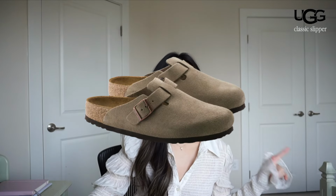I used to wear my Boston clogs like everywhere, but because it's getting colder, I thought I'd get this. Any excuse to just buy stuff. So the next thing I got are these Ugg slippers. These are more of like a toned down brown color.